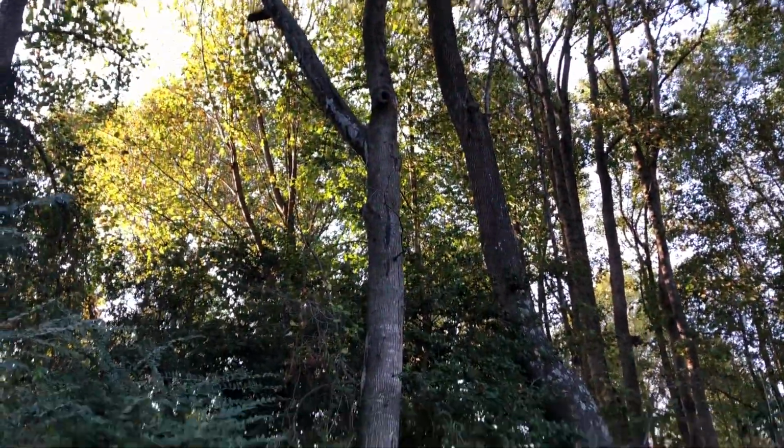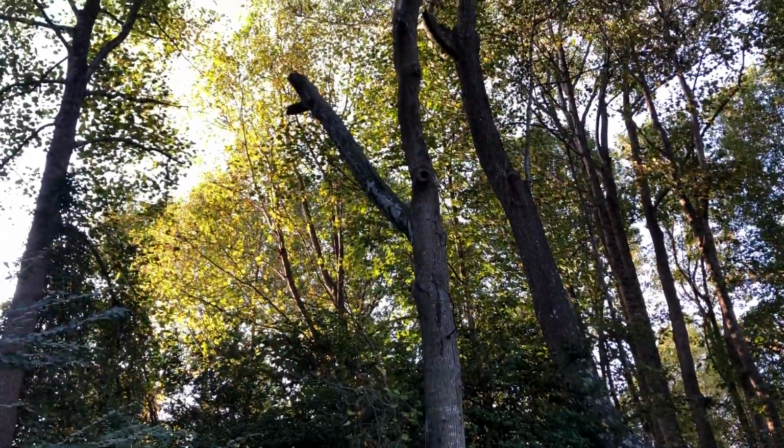I have a big dead tree that was struck by lightning. This week it dropped another enormous branch, just like out of nowhere, it just fell.